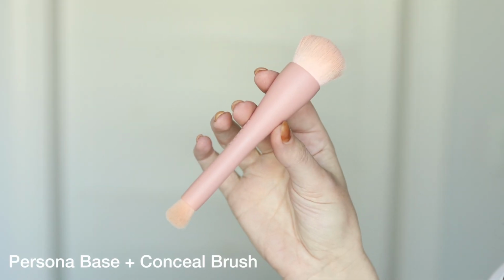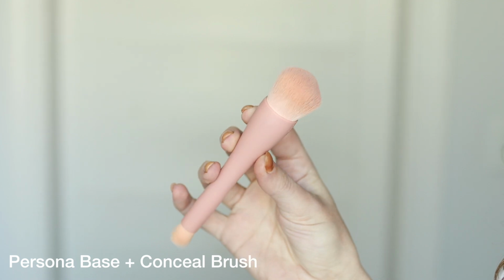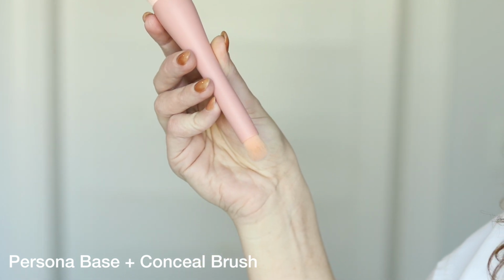The second is the Persona Base and Conceal brush. So this is kind of similar to her original blush and highlighter brush, except the base side is much more dense and it's a little bit larger. And then the conceal side is, again, same thing. It's just a little bit more dense. And then size-wise, it's smaller than the original blush and highlight because this is meant to get in and do some precision concealing to the under eye area. If you have blemishes, really good to target that as well. I love the Persona blushes. I love the whole Persona line.